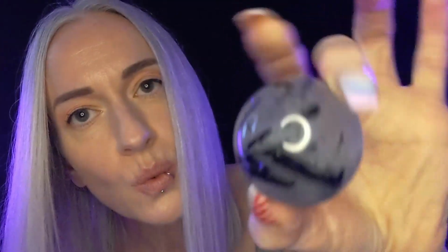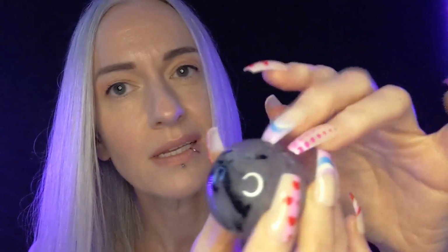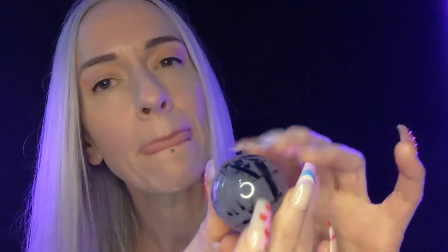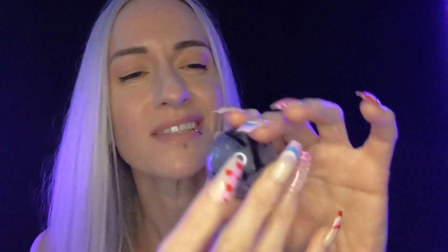Tourmalated quartz. That is my second favourite crystal. And my favourite crystal that I have is actually super similar to this. It also has little shards like that. I just think it's so pretty. And I actually got these two crystals on the same day, this one and the one that's my favourite that I'll show you in a moment. This is my son's second favourite crystal.